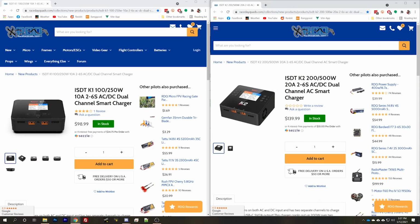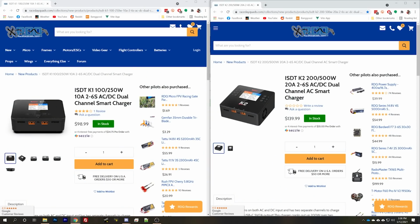No, they have so many chargers. I feel like ISDT has so many options. Yeah, they're definitely trying to hit all the price points and all the needs. Here we've got the K1, which is an AC/DC. So these are dual power. You can plug them into the wall or charge them off a battery or a DC power supply. 100 watts AC, 10 amps, or 250 watts on DC. This is a 200 and 500 watt.